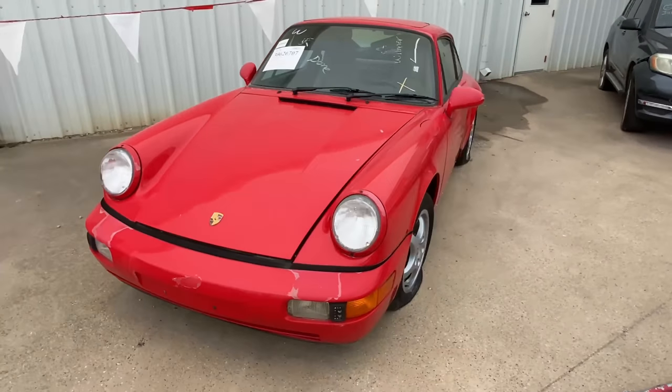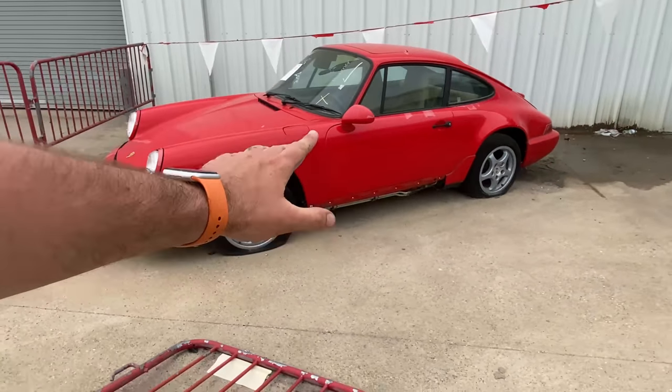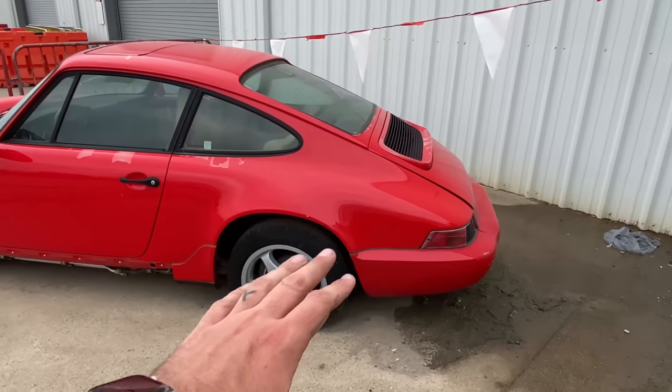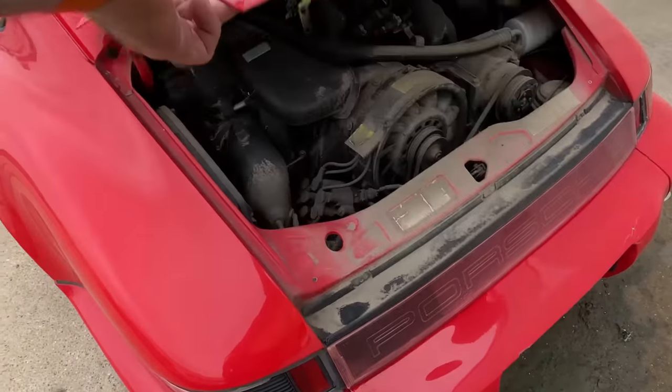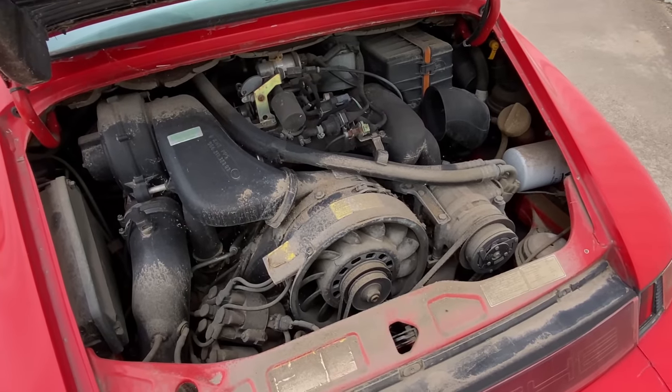This is a manual '92 911. I don't know if they made them an automatic. Hopefully they didn't. I'm sure most of you guys know that these are air cooled, and lately these things have been skyrocketing in value. I'm not going to sugarcoat it. I don't know what I'm looking at under here.